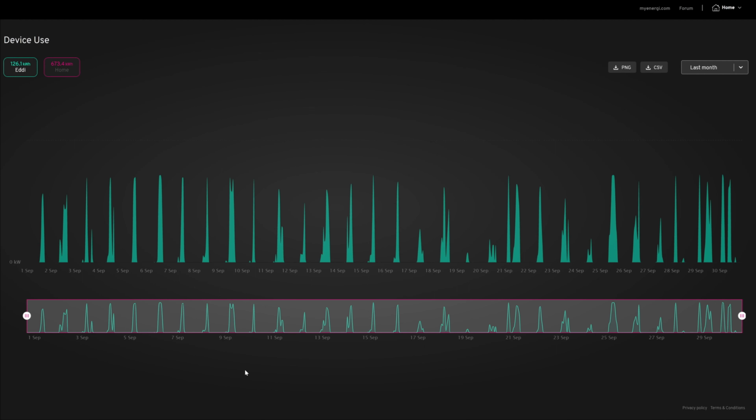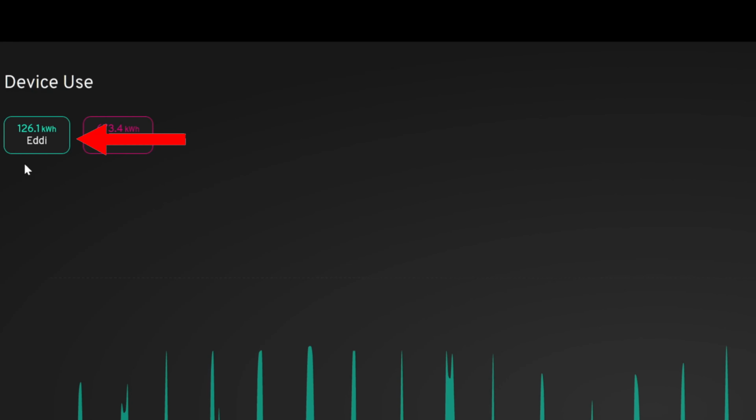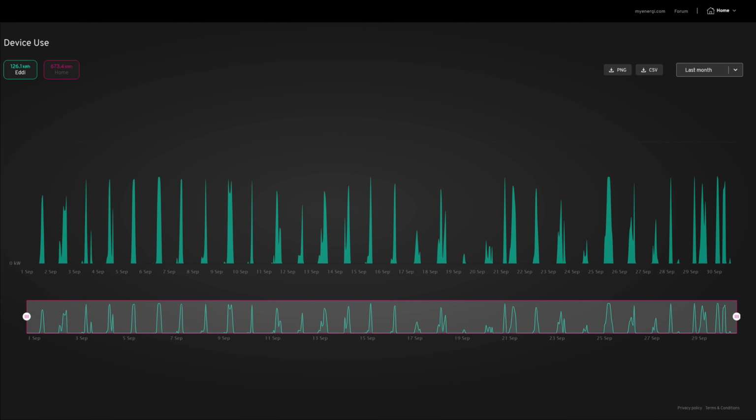Right, so this is the MyEnergi Eddi dashboard online, and you can see at the top here we used 126 kilowatt hours went into the Eddi to heat the hot water for the month of September. Admittedly, that wasn't all solar. Some of that was me actually setting a schedule with the Eddi, which you can do on the app, so that you can heat your water overnight on cheap rate, and also boost it if you want to. So every day we used a fair bit, at different times.